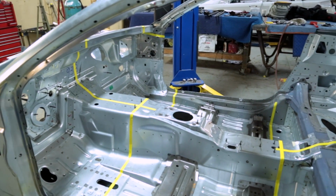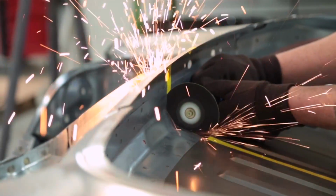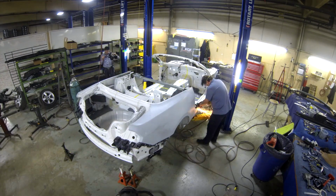The actual car itself will be cut into 6 different pieces. The whole goal is to not make it look like you actually had to cut the car up, but we have to cut the car into pieces because we only have an elevator that's 36 inches wide, and the entire car needs to get into that elevator.